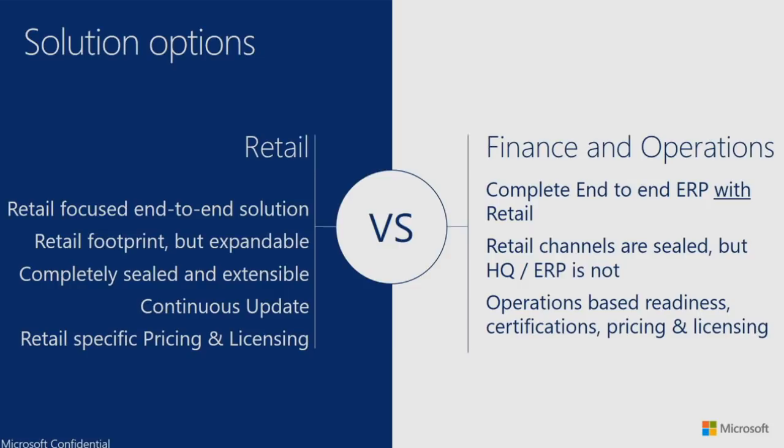We need to stay competitive ourselves. We've got to keep up with our competitors to make sure we're offering the features and functionality that your customers are asking for so we can deliver that as well. In fact, the platform is the same for both finance and operations and retail. Everything is built as an app on top of that. So whatever you do in finance and operations will be there in the retail. It's more like enabling and disabling.